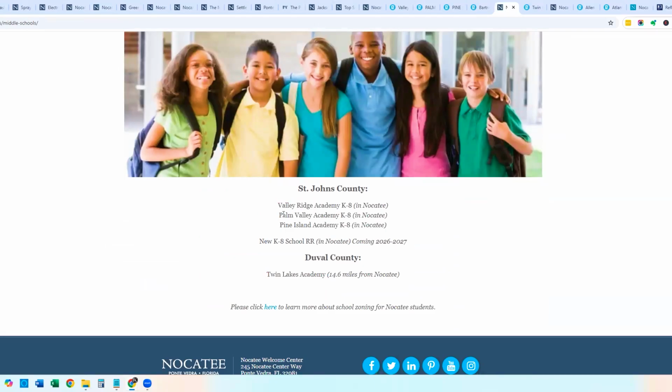So for the middle schools, the only real difference we're going to see is for the Duval County Middle School, because in St. John's County, all three of the elementary schools are K through 8, which means that the kids are there from kindergarten through 8th grade. So they're in one location for all 9 years.